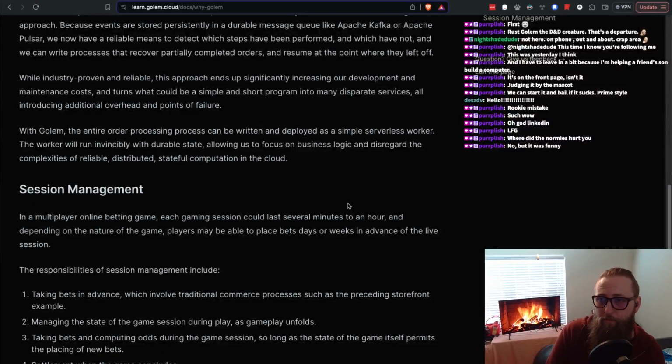While industry proven and reliable, this approach ends up significantly increasing our development and maintenance costs and turns what could be a simple and short program into many disparate services, all introducing additional overhead and points of failure. With Golem, the entire order processing process can be written and deployed as a simple serverless worker. The worker will run invincibly with durable state, allowing us to focus on business logic and disregard the complexities of reliable distributed stateful computation in the cloud.